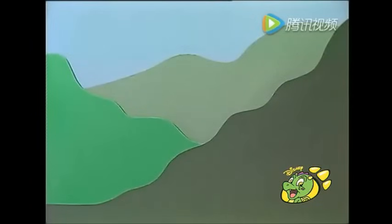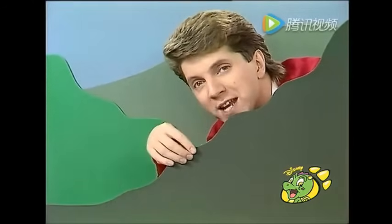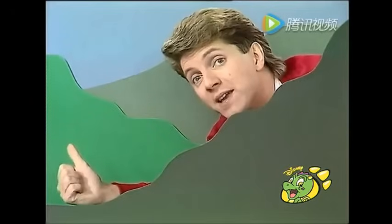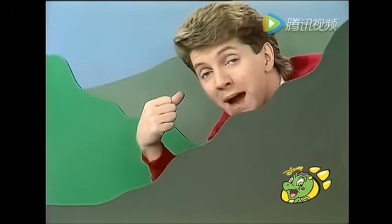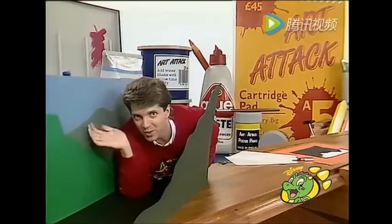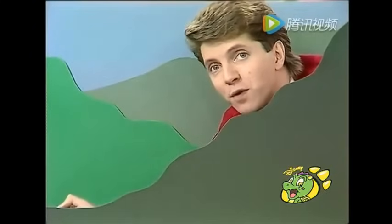Have you ever noticed the way things look faded the further away they get? For example, this hill is really close and it's a nice rich shade of green. The hill behind me is a bit further away, so it's faded. And the really faded hill is miles away in the distance. Well, it isn't really. These two are stuck together. It just looks like this because it's more faded.